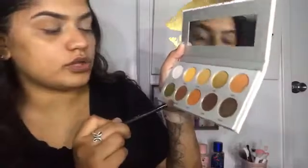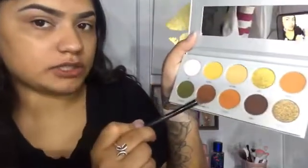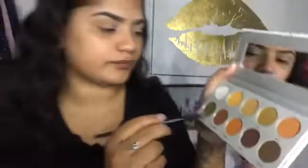So you can see it's not that much color, but it's enough color, because what I'm going to be doing now is taking a more defined brush, and I'm actually going to be going into Smooth Criminal, which is a brown. I'm not sure if you can see that. It's a deeper brown. And I'm just going to focus that on the outer corner.